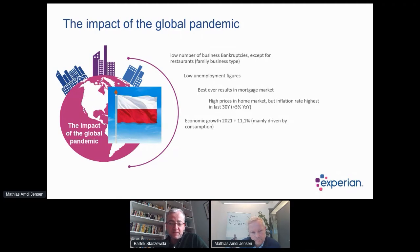But the outlook is looking good. However, there is a risk of high inflation. Poland is not in the Eurozone, so it's not dangerous for Europe, but it is connected to Europe. So somehow it may be a worrisome signal. Over to you, Jacob, for Denmark.